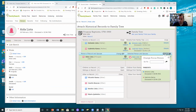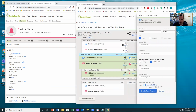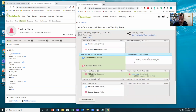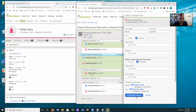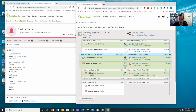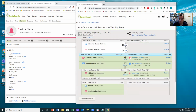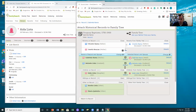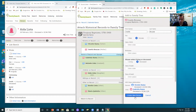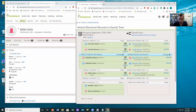Okay, now what we're going to do is change to Antonio. So now this is her father. Now we're going to add in his parents. Okay, so now his parents are there, and then we'll add in the mother. These records are amazing because they have this three-generational aspect, which makes it much easier to pull families together. Now we're going to change and go to the mom, and then from the mom's page, we can do this, and then we can add in her mom. Okay, so now we've put everyone from the record on the tree.